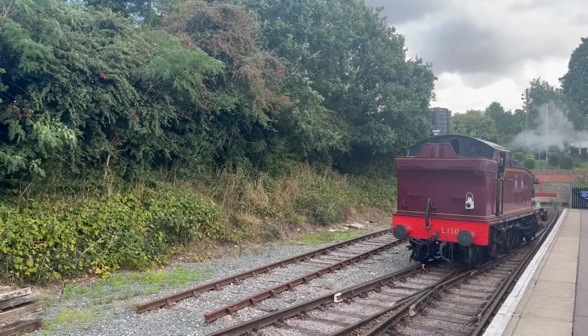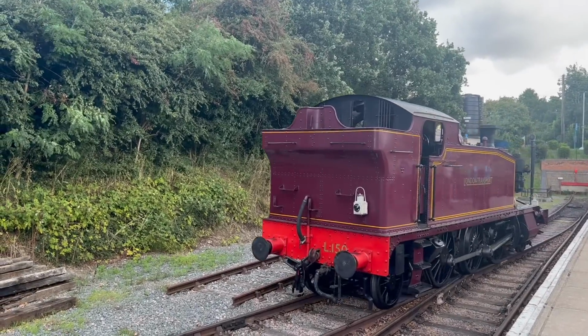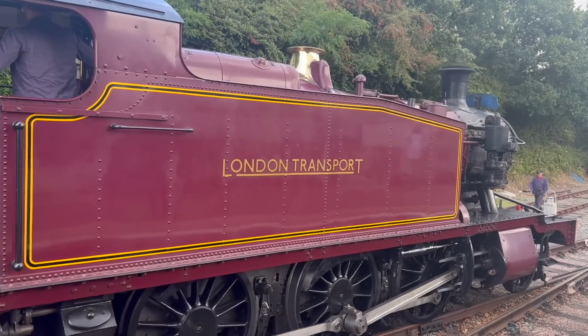So there you go. With a bit of movie magic, you can turn a disused underground station into anywhere from London to New York to the worlds of the imagination.